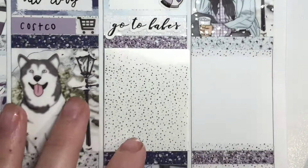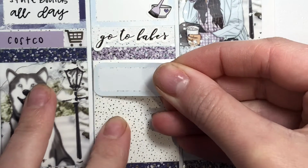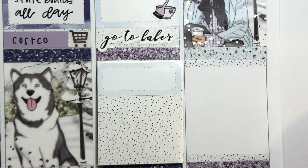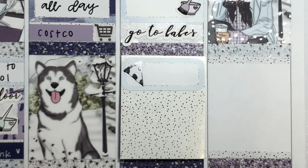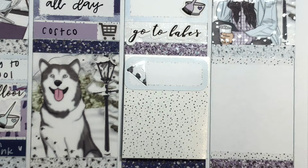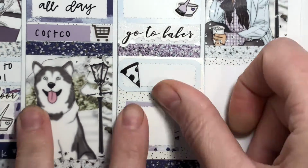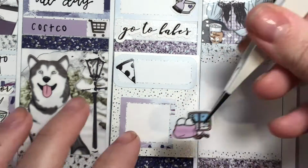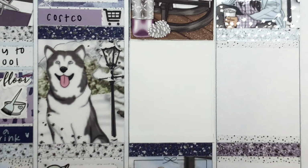Right now I'm marking that I went to my boyfriend's house, and we had pizza for dinner that night, so I'm using a little silver pizza from the Wiggle, and then I'm using another squared box and this Once More with Love cuddling couple to mark that we watched SEAL Team and The Walking Dead, and I think we watched The Mandalorian also that day.